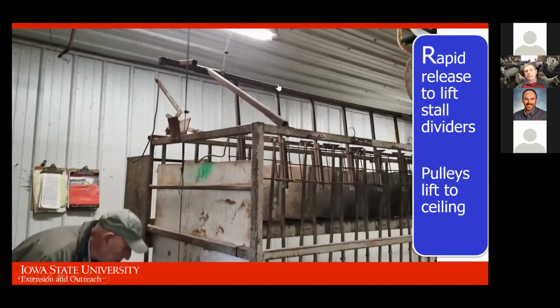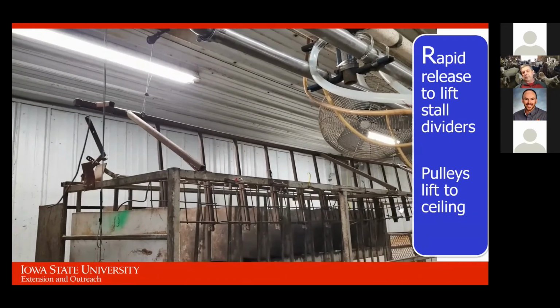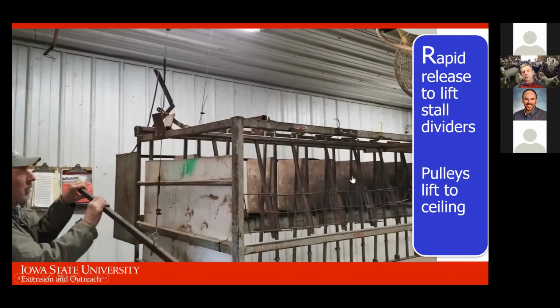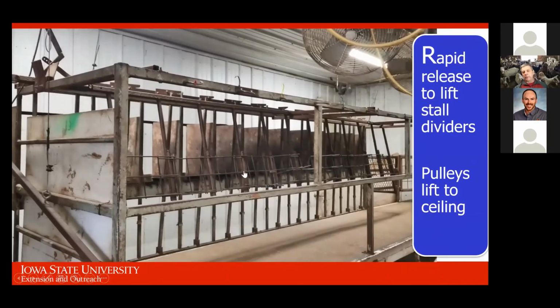It's a rapid exit type system where this system just runs up in front so the cows can leave as he opens the gate, and then they'll leave back out the side. So I think it's a really nice system, and it's not an all-in one where they leave out here, but they come in this side and they also leave back out that side as well.